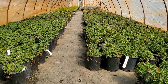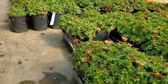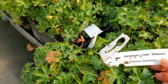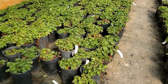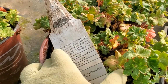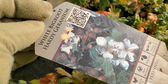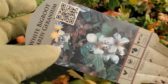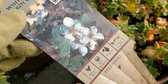The minute I walked into this house, I smelled the geraniums, the hardy geraniums. They are so fantastic. Looks like we've got several different kinds. Okay, take a look here. Oh, mosquito hawk. This is what I'm after. I have a bit and I could propagate it, but I want to get a real jump on it. This is a geranium macrorrhizum, and this is a white one. This is also known as big root. But this is what I want, and I'd be more than happy with the white.